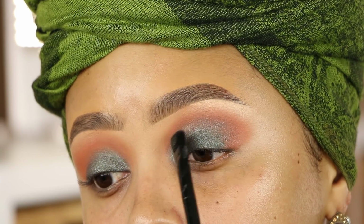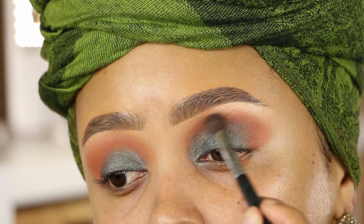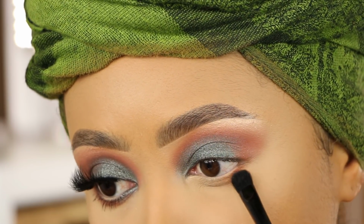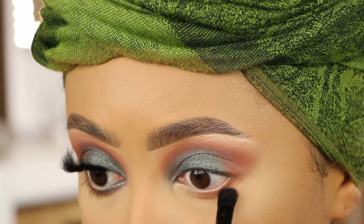And this is such a simple eye. These are the only shades that I use, and I just work to make sure everything is diffused and blended and soft. And then I just take those same shades and apply it to my lower lash line so the eye balances out.